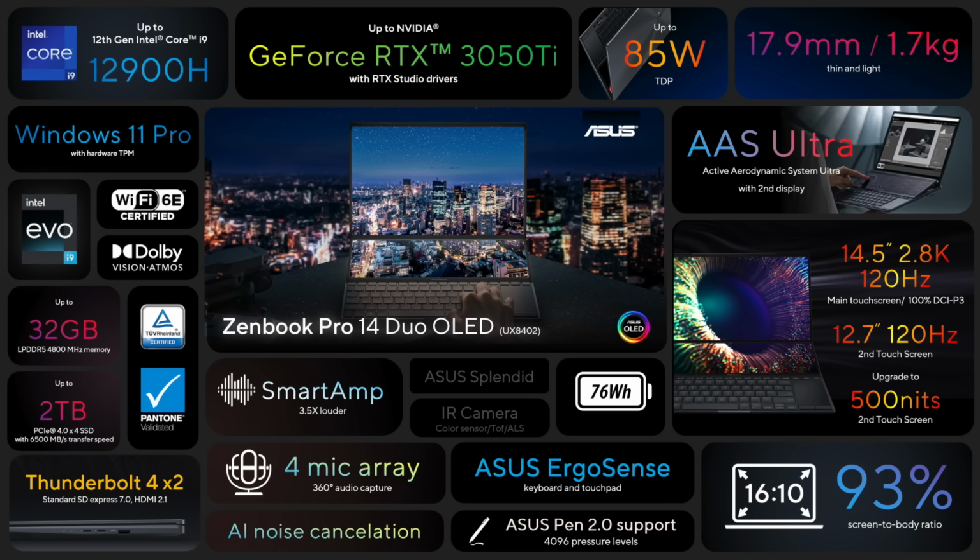Performance has also been ramped up with a more powerful H-series CPU, RTX 30 series GPU, and all the advantages of the latest mobile platforms such as DDR5, Thunderbolt 4, and PCIe 4.0. The gains in performance are backed up with a larger 76 Wh battery and an improved thermal design. The more powerful 12-volt fans and the heat dissipation advantages of the new AES Ultra allow the laptop to run unthrottled at high wattage levels.